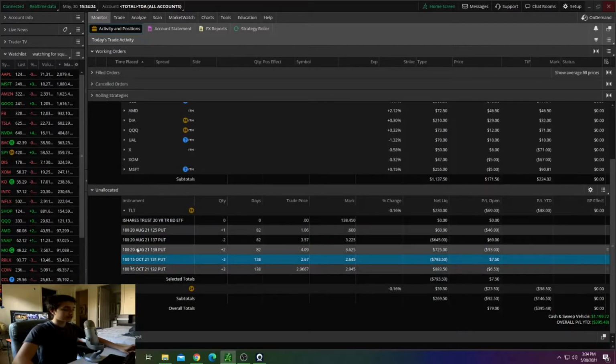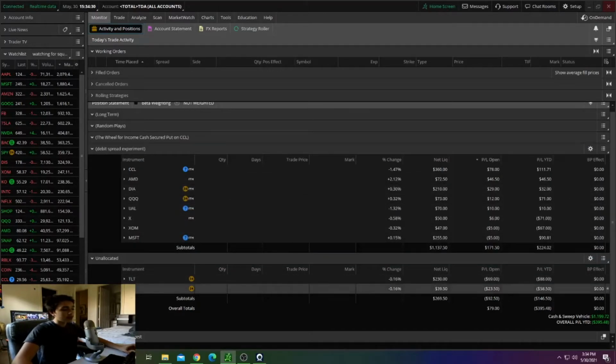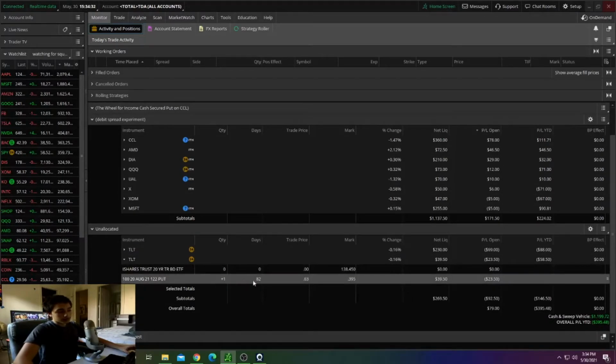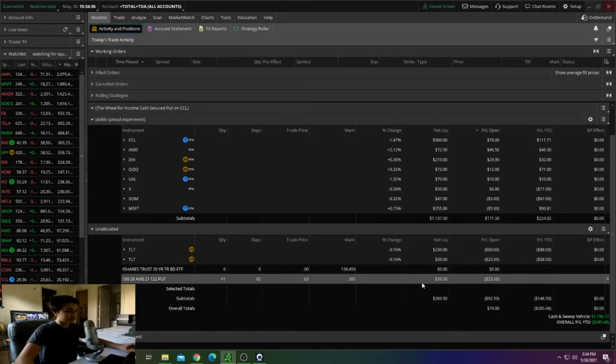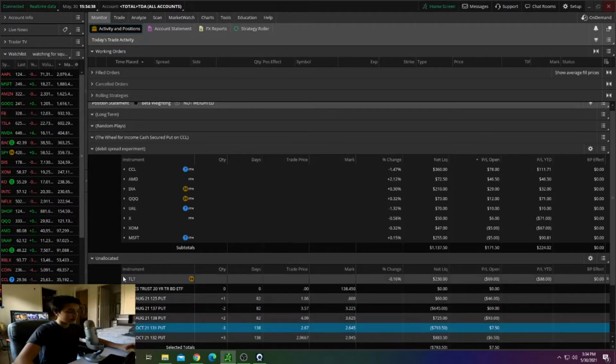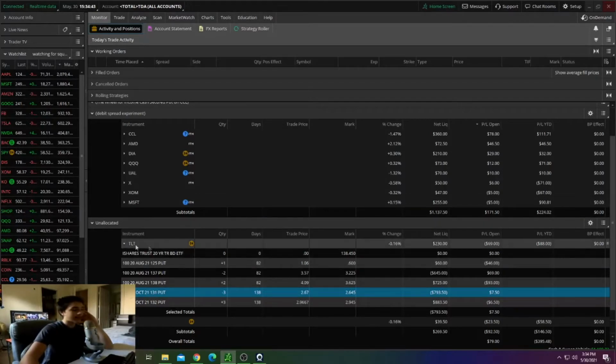My positions, it started out with this 125 put that I bought for $100, expires August 20th. And we have the 122 put I bought for $63, expires the same expiration date. So this one's down $23, and this one is down $46. So we're pretty much down like 50% on both of those, but we didn't put a lot into it, so I'm not too worried about that.